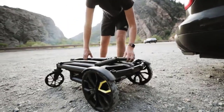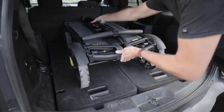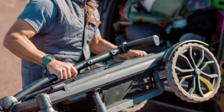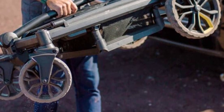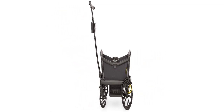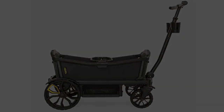The Veer Cruiser has many useful features out of the box, but some conveniences that come standard on other strollers are only available as optional accessories. For example, if you want shade for your children, you'll have to fork over an additional $60 each for the retractable canopies. If you want more cargo space, the rear cargo basket will set you back around $80.